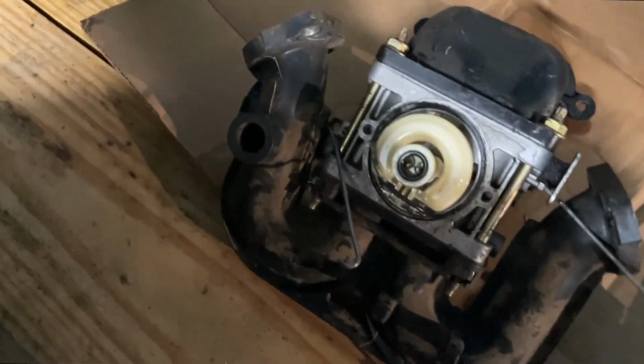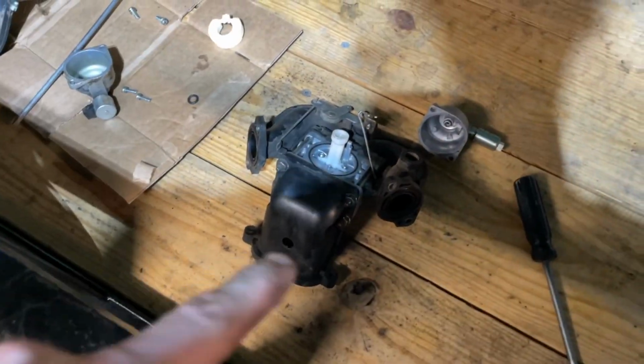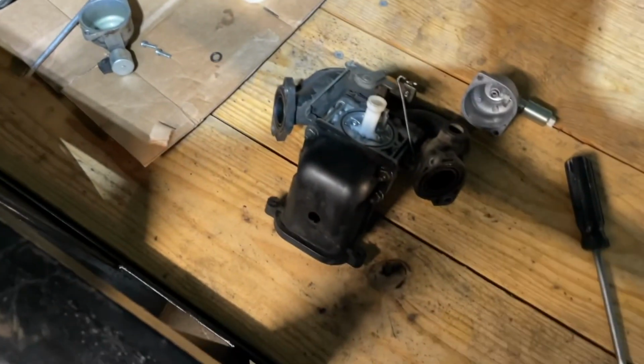I had to go to the junk pile and get another one, take it apart for reference, and there they are right there. So two carburetors. So this one is going to go back on there, and then we'll get her running.